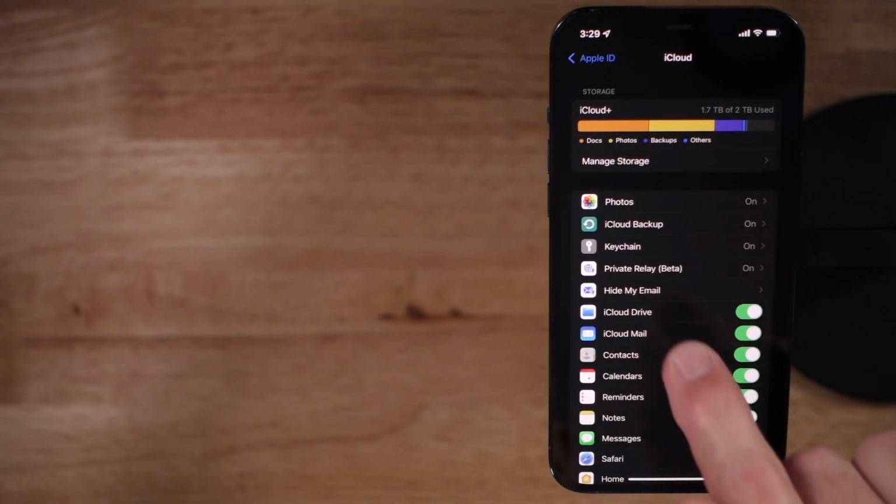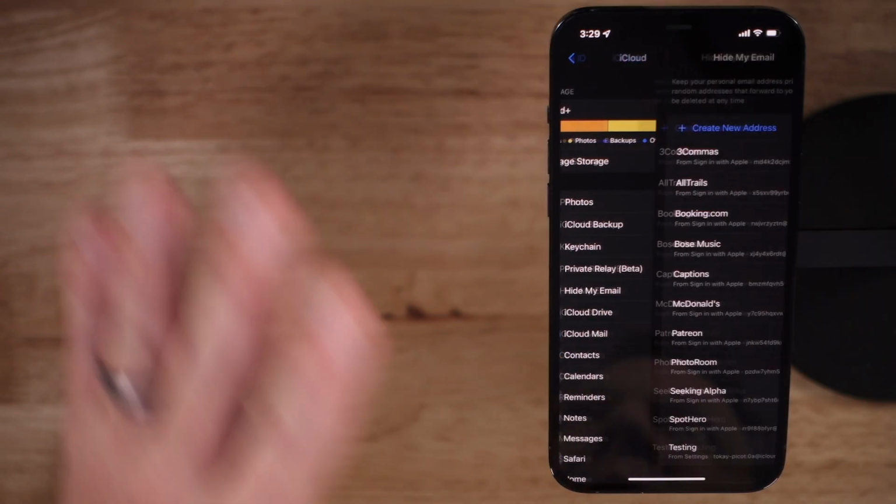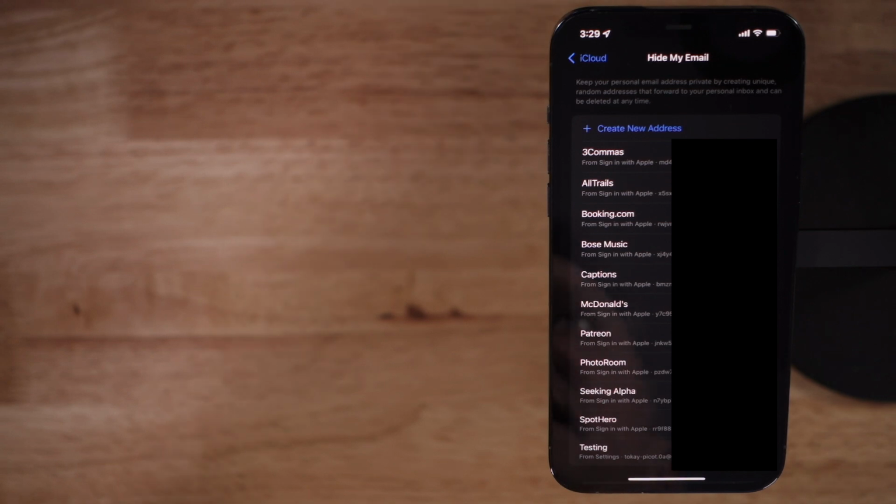Now, the cool feature here, Hide My Email. You might have already seen or used Apple Sign-In. Apple Sign-In is fairly new. I've used it on several different websites to try it out, and it is very, very seamless. It's easy to use, easy to set up. The one complaint that I have about it is when I go back to some websites, I can't remember.